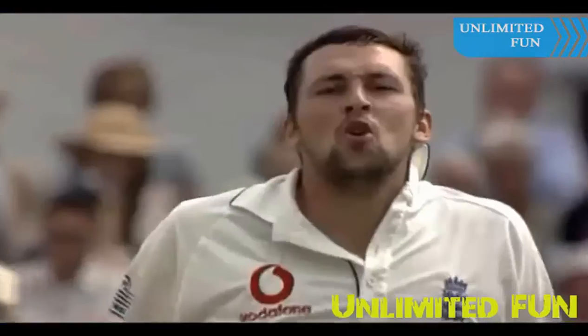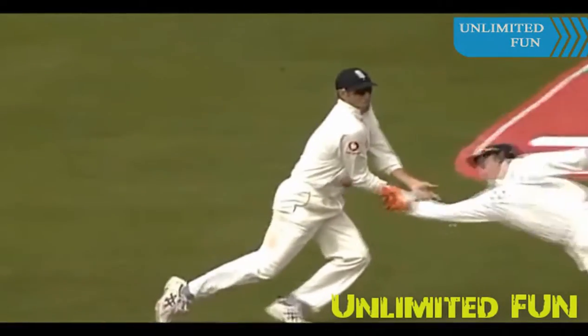In the air, dropped. Dropped him. Well, there he goes again, and the keeper's got to go for those, and he should be catching them as well. That'll be very disappointing.